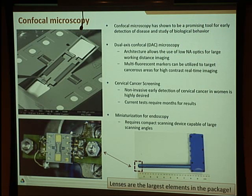This is another example. Remember this one also, I showed it at the end in a different context. This is a device that we have done for confocal microscopy. The idea here is to do probes where you will put the microscope inside the body. You have limitations there because this can go inside arteries, inside blood vessels, but this is basically the device. This is one of the MEMS devices. This is a similar MEMS mirror.